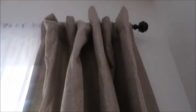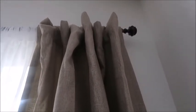Anyway, the curtain rods themselves were only like $6, $7, something like that. And then the sheer panels were about $10 each. And then these blackout curtains, each panel was, I believe, $15. Overall, the entire setup was like $60 for both sets of curtains, but that really was very reasonable for us.